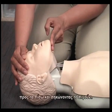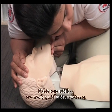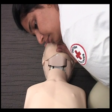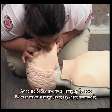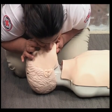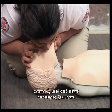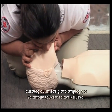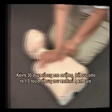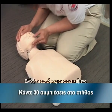Open the airway using the head tilt chin lift method. Check for breathing by looking at the chest, listening and feeling for air for 10 seconds. If the child is not breathing, attempt to give 2 effective rescue breaths. If you're unable to give 2 effective rescue breaths after 5 attempts, immediately commence chest compressions to try and dislodge the object. Give 5 compressions, each being 1/3 of the depth of a child's chest.